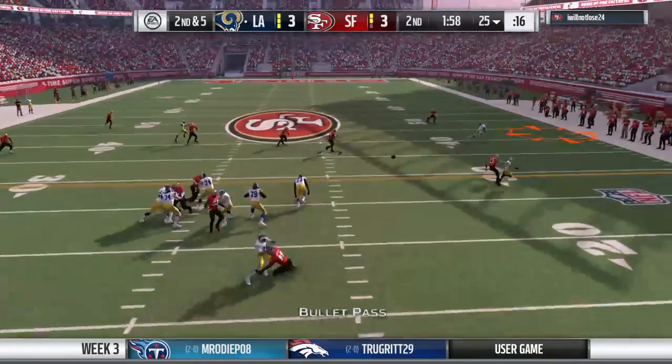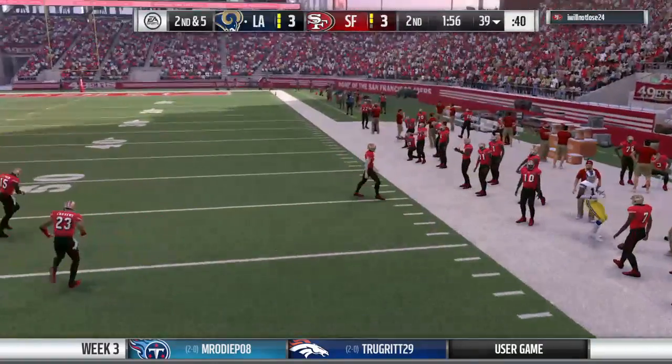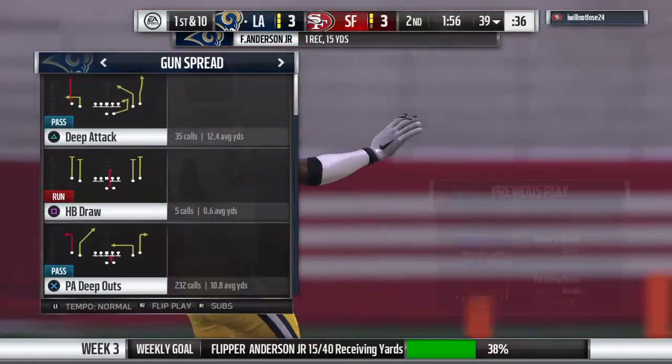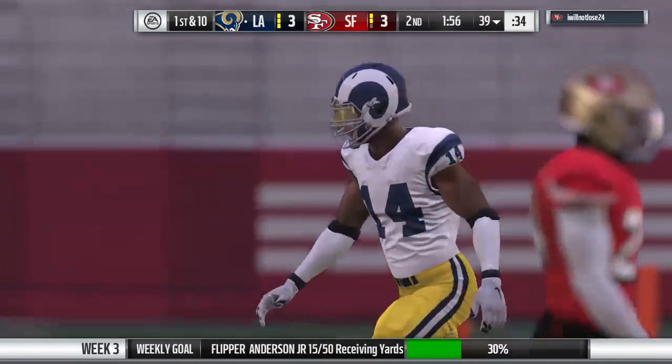Play-action fake. They'll look to throw. Looking downfield, and that's caught right side. He's got his man. 15 yards through the air and a first down. A little football 101 there.